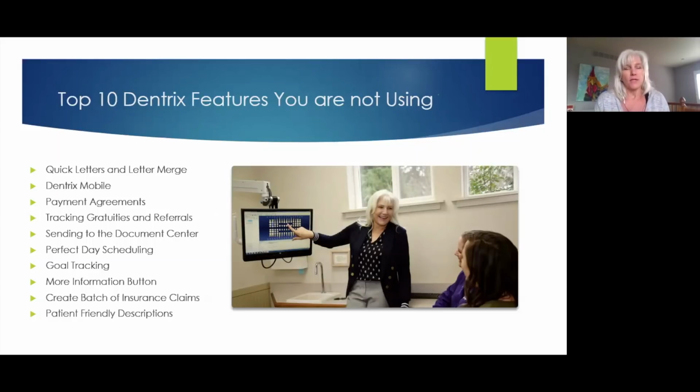I identified these top 10 things that offices either don't know existed, or they don't know where to start using them, or how and why they would fit into their protocols or daily routines. And so this is the list. You can see it on your screen. This is the list we're going to go through.